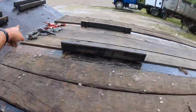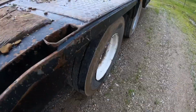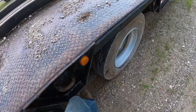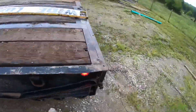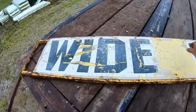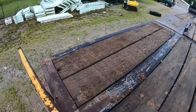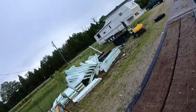Quick little pre-trip. I gotta get my chains put away, but I'm gonna check everything else first. Don't worry, ABS light not supposed to be on. Come on, baby. Go in your home.